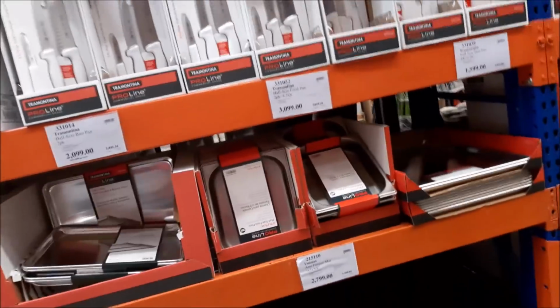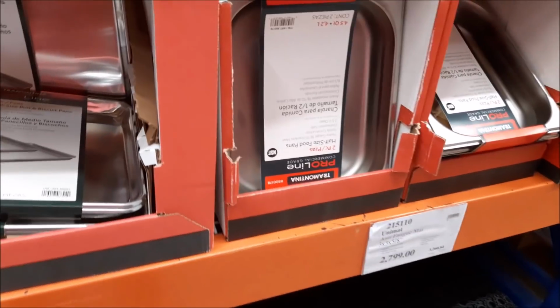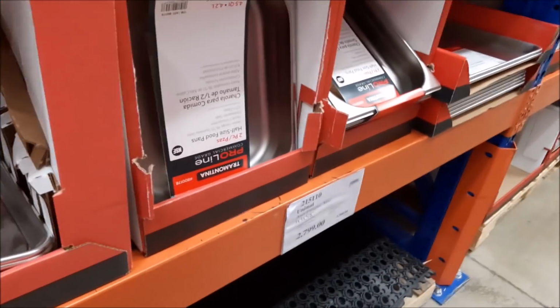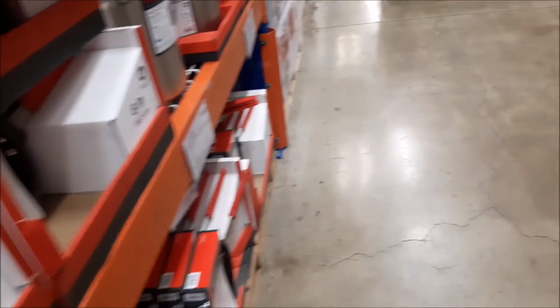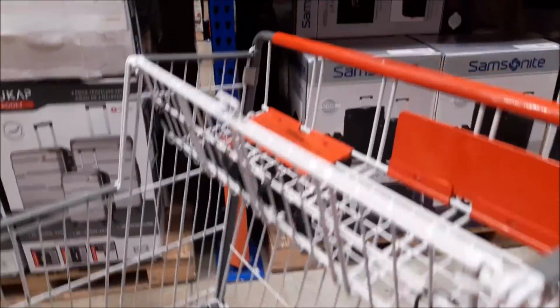So I am in these aisles right here. We have lots of kitchen things in here. So we have lots and lots of kitchen stuff inside here. We have good brands too, like Tramontina and all of them stuff in there. So this is the aisle that I'm at right now. See some hangers over there.